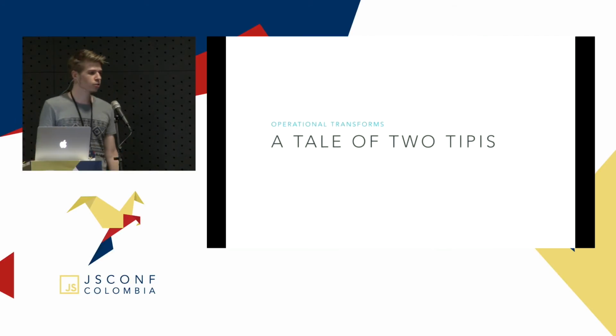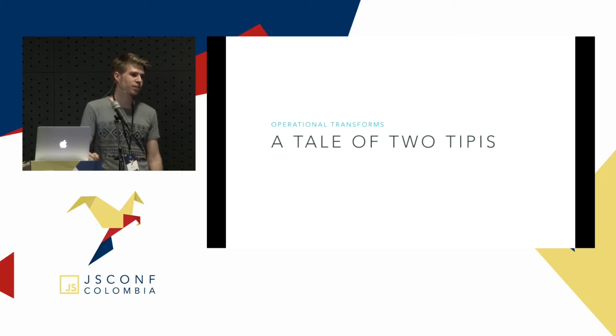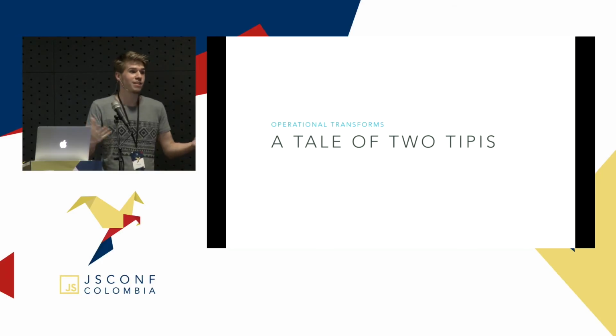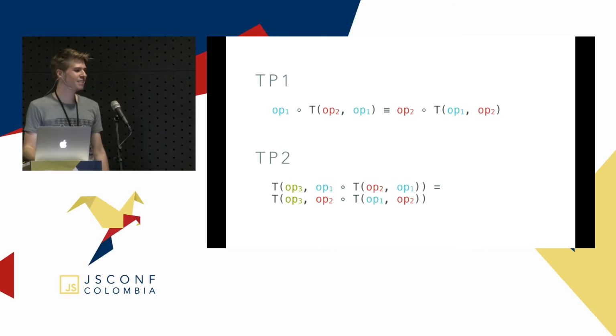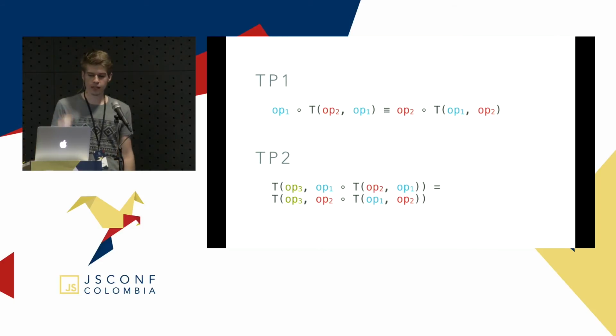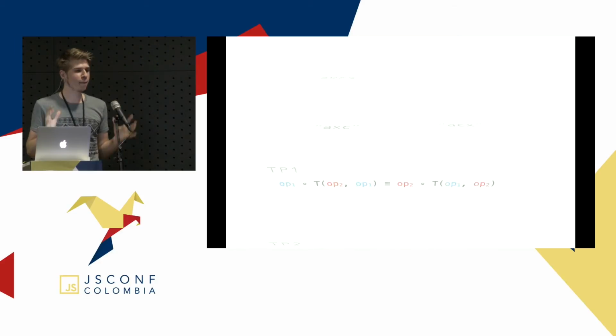Now, for operational transforms to work, there are two properties it has to meet. They're called TP1 and TP2, transformation property 1 and transformation property 2. Very inventive, very creative. Thanks, Wikipedia. So TP1 and TP2 are basically a bunch of ugly-looking math. This maybe doesn't make a ton of sense, but we've got pictures.